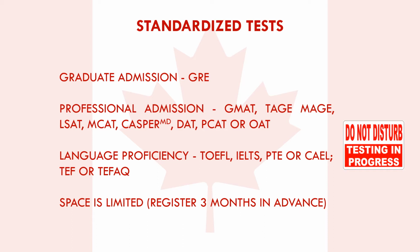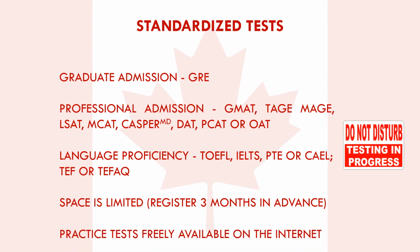Space is limited for these standardized tests. I strongly recommend that you register at least 3 months in advance. Practice tests are freely available on the internet and are an effective way to prepare. Use the test web portal to send results directly to the institutions.